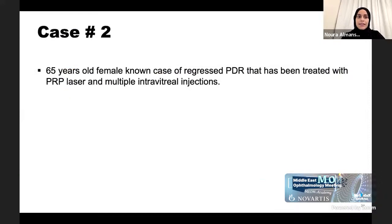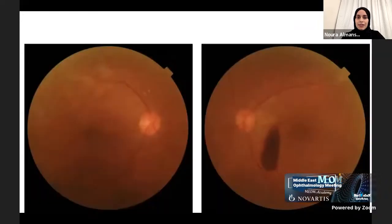Second example is a 65-year-old female, a known case of regressed proliferative diabetic retinopathy that has been treated with PRP, and she received multiple injections. This is her fundus photo. You can see she already bled, and there is reactivation of her proliferative diabetic retinopathy. So this patient missed almost 4 months of appointments. When I asked her what happened, she said she was admitted to the ICU.